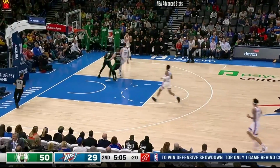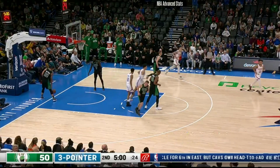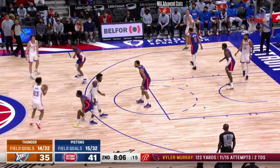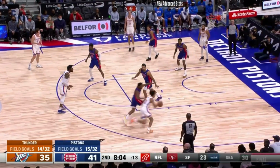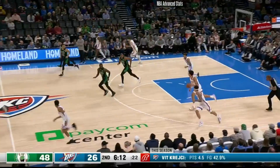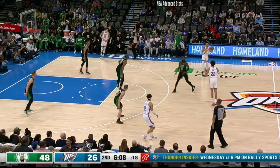Now Krejci on the other end finds a man. It's Tre Mann in the corner, and the 3 rattles in. Maybe a half of another defender there on the baseline to get that tough shot to go. Rookie Tre Mann with a drive and the scoop and the score. Nice job. Just getting familiar with this level and playing defense.